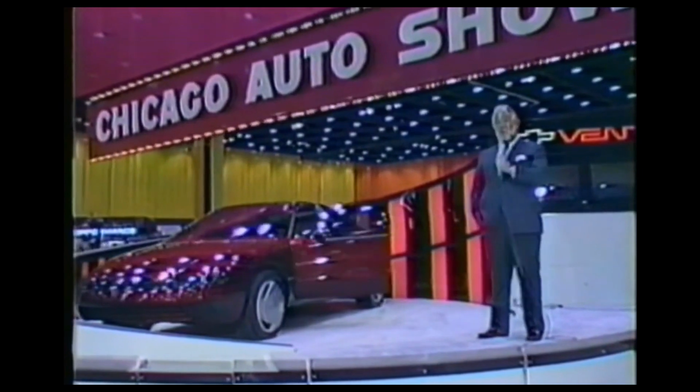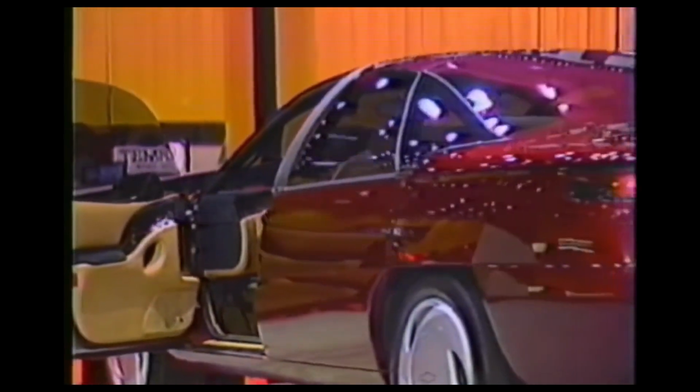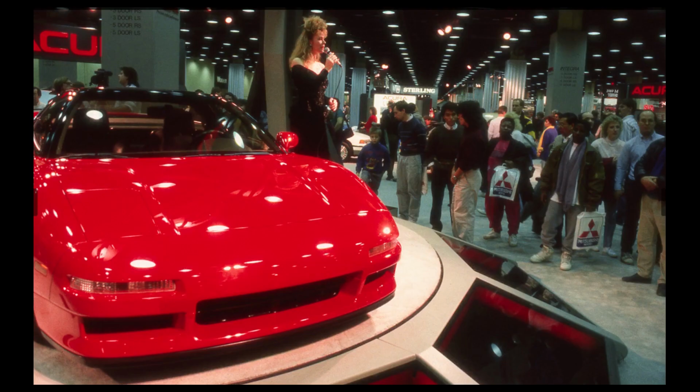This footage is from 1988's auto show, which needs to disappear. It was a terrible show. So, to make up for that, in 1989, we saw some amazing, iconic cars for the first time. This is pure muscle, the Dodge Viper. Not to be outdone, the Japanese showed up with the Acura NSX.